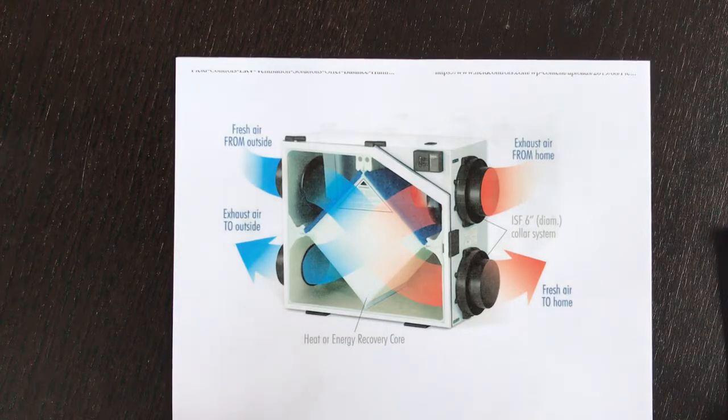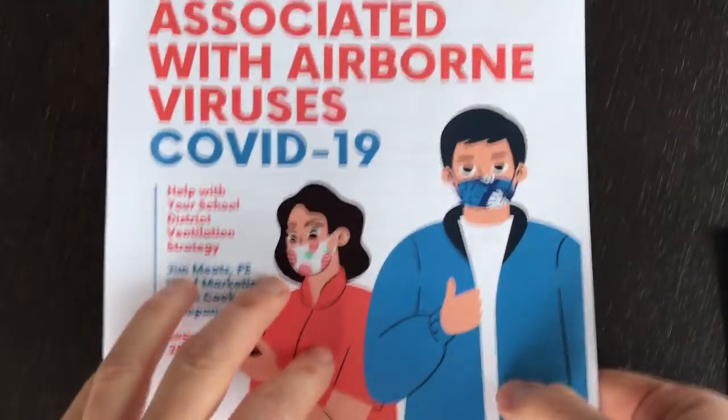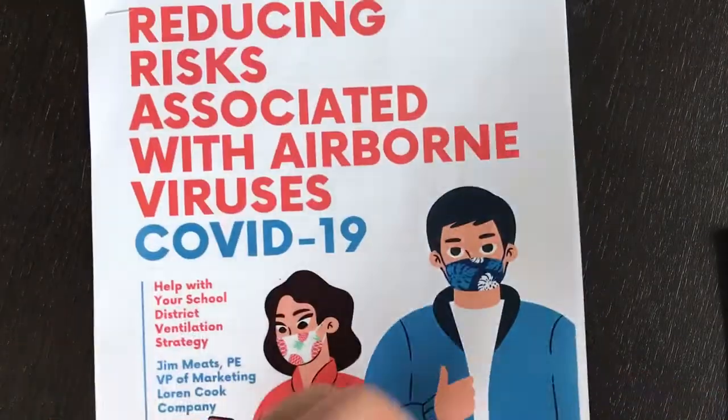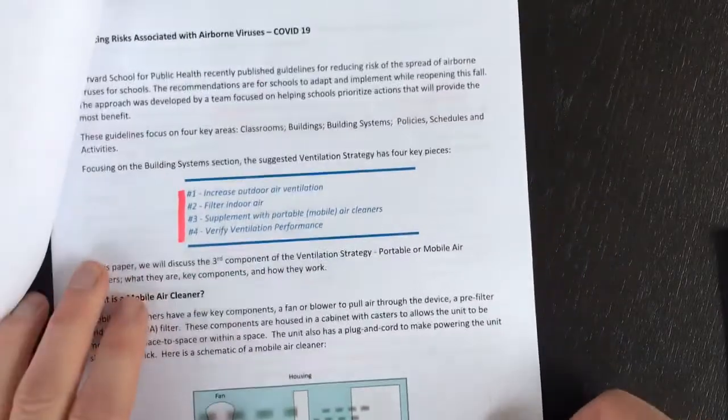makeup air. If it's going through a mechanical system, it's called makeup air, which is just air from outside coming in. And what I'll show you is something I just received today, put out by an engineer that works for this HVAC company. These are recommendations specifically for schools.